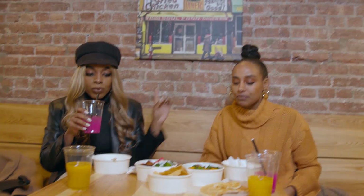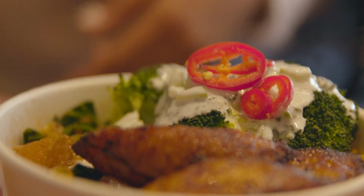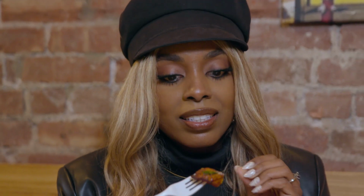Okay, next, the big test for me as a Haitian American: the plantains. I need to see what's going on. They look delicious. They look right. The crispy end, which is what I'm looking for. Yes, exactly.